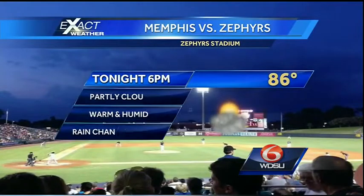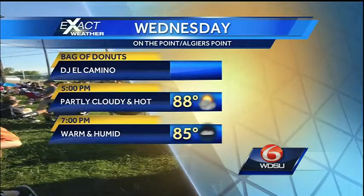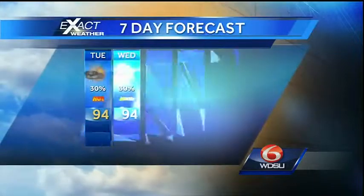If you are making plans to head out to the Zephyrs game versus Memphis, probably about 86 degrees when that game gets started at 6 p.m. tonight, a slight chance of rainfall. And for Wednesday on the point, 88 degrees when it starts, and about 7 p.m. we're back down into the mid-80s.